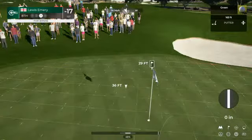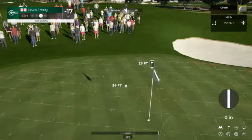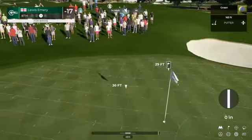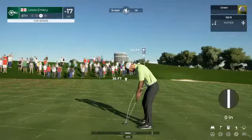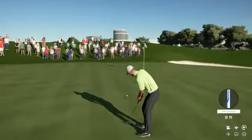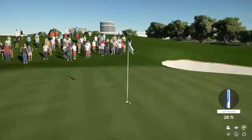That was a gallant attempt. And that should secure the par. Well done. And after that effort, let's take a look at how it stands. Now 6 shots in front after that hole. Here we are at the final hole on the front 9.